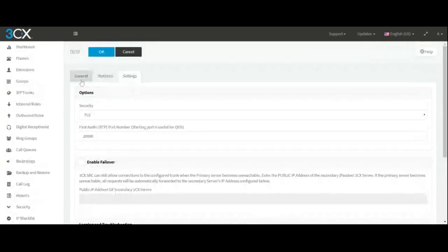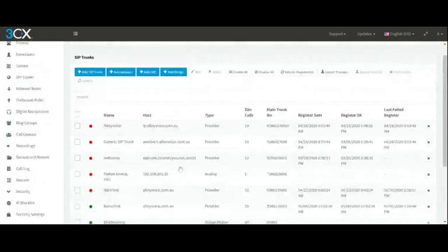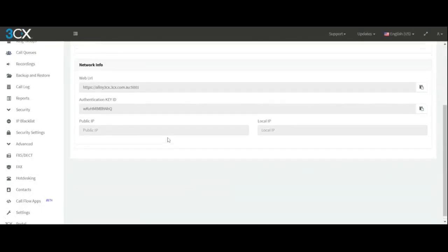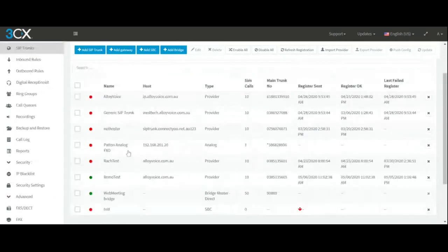There are statistics and some other information in there. You can just proceed and press OK. You can see that it's in here right now. It's down, or not online, as shown in red. After that, you just have to download the SBC installation for your remote location and proceed with the installation just like any other app. After that, you will be asked for the name, the password, and the authentication key, and if everything went well, it should be connected. It should display as green and up and running.